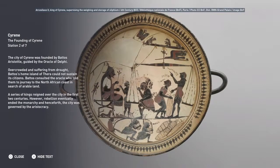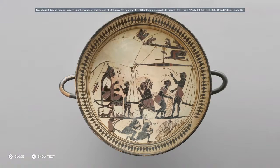The city of Cyrene was founded by Batos Aristotle, guided by the Oracle of Delphi. Overcrowded and suffering from drought, Batos's home island of Thera could not sustain its citizens. Batos consulted the Oracle who told them to journey to the North African coast in search of arable land. A series of kings reigned over the city in the first 2 centuries. However, rebellion eventually ended the monarchy, and henceforth the city was governed by the aristocracy.